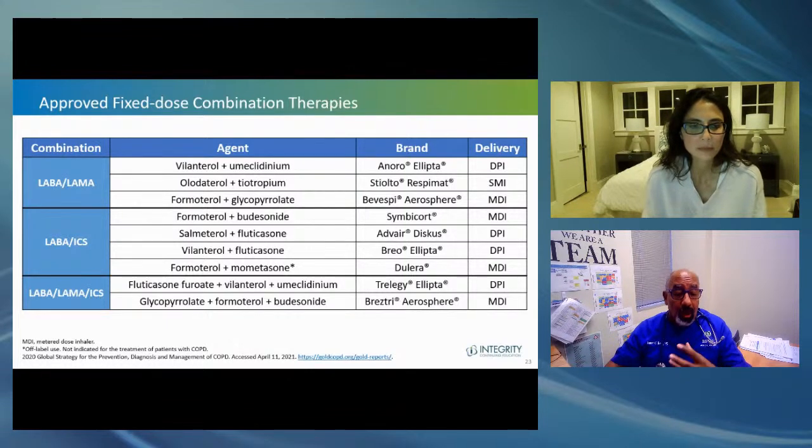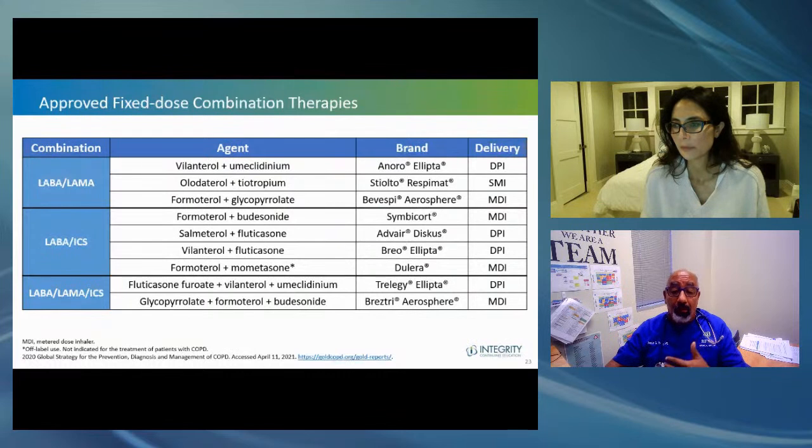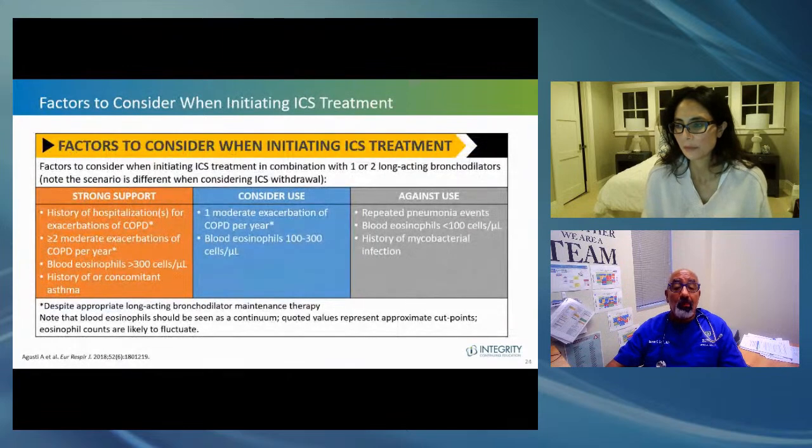And obviously now we have the advantage, like Dr. Han was saying, that in some specific patients, we may have to consider using triple therapy, and that has LABA, LAMA, and ICS, so the three medications in one. And these are the options. We have Trelegy and Breztri that are both approved and indicated. And the advantage is one is a DPI and the other one is an MDI. Next.